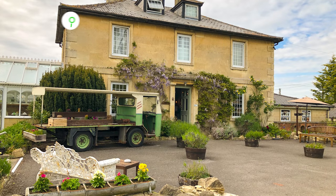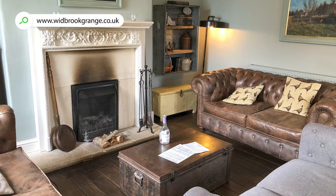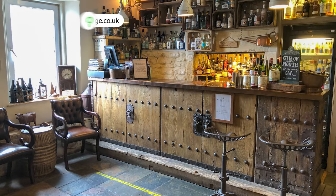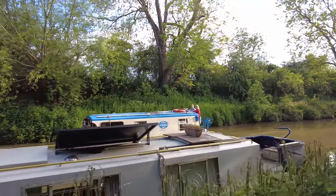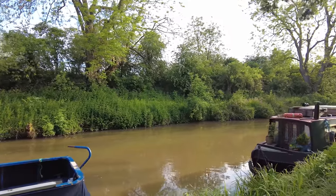We stayed in a Georgian manor house B&B just outside of town, which had parking and allowed us a lovely 20 minute walk into the centre along the canal. We'll show you more on the canal later. Watch to the end to see an incredible aqueduct that takes the narrow boats across the River Avon.